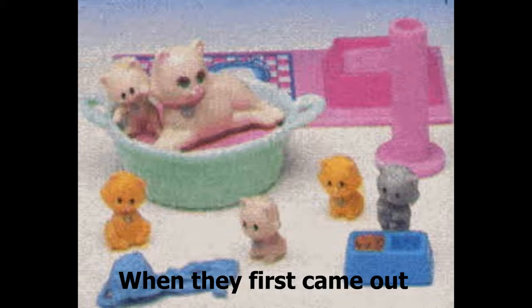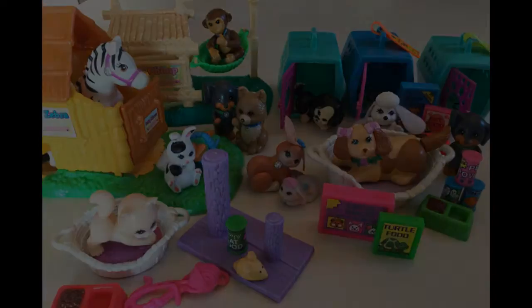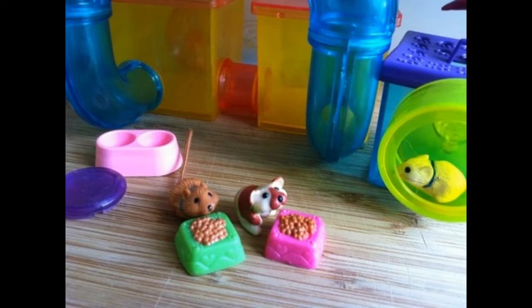For a couple examples, a dog has a brush, and if you move the brush over the stomach, it makes the tail wag. Or the hamster has a weight in its belly, so when placed on the wheel and you spun it, it would look like the hamster is running on the wheel.